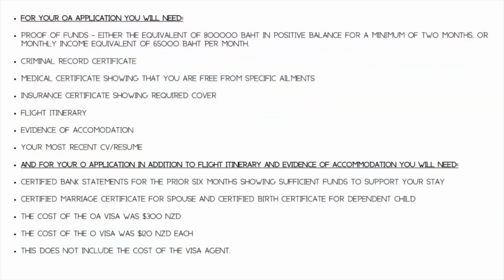In conclusion, for your OA application, you will need proof of funds, either the equivalent of 800,000 baht in positive balance for a minimum of 2 months, or monthly income equivalent of 65,000 baht per month. You will need a criminal record certificate, a medical certificate showing that you are free from specific ailments, insurance certificate showing the required cover for your visa, a flight itinerary, evidence of accommodation, and your most recent CV or resume.